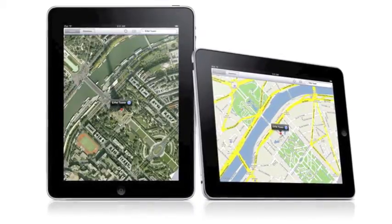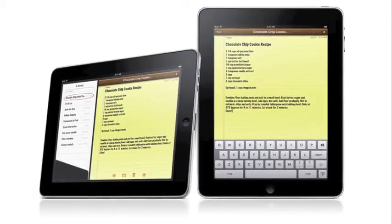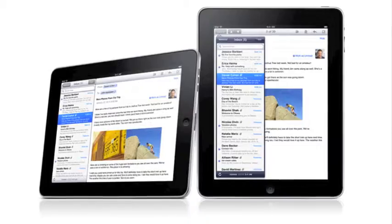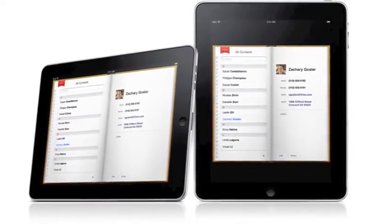Maps is a great way to just experience maps full size, and you can just find your direction where you have to go. And there's many applications to use, such as notes, calendars, and contacts to organize all your info that you need to organize.